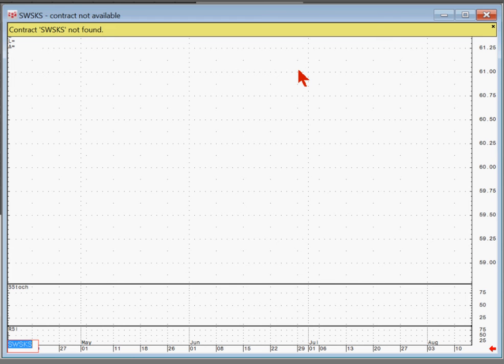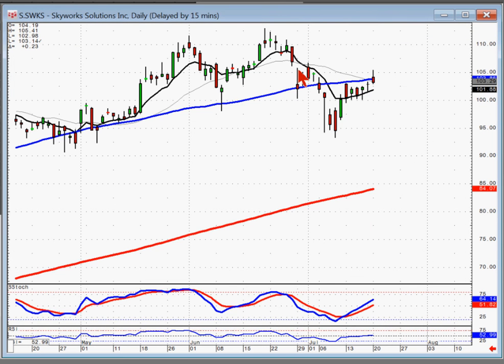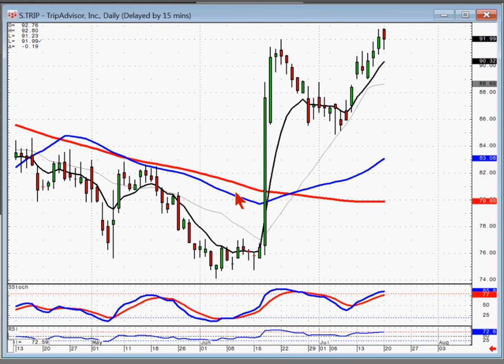Whoops, what did I do here? SWKS. This one is not really that enticing. There's really not been any strong reversal signal here. You're still in the sideways mode. I'd be someplace else. That was just not a great chart because it's sideways.